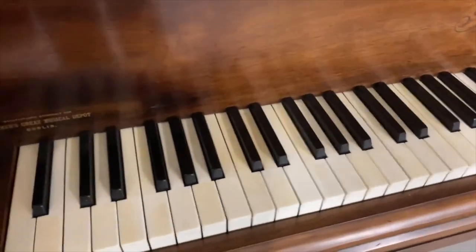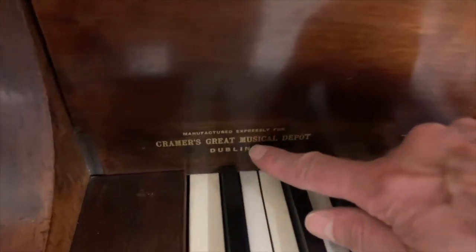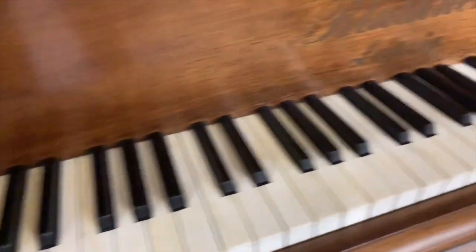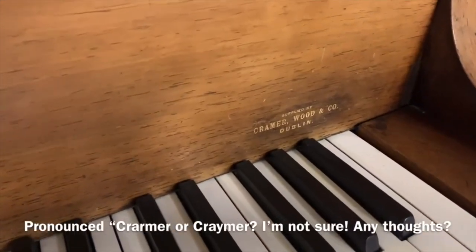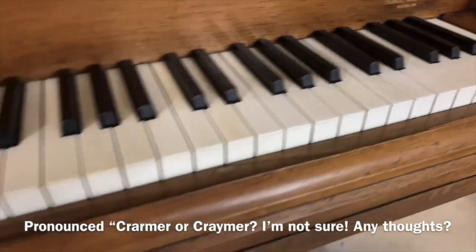For such beautiful pianos, Bluthners were really keen on them. There's an original sticker from Dublin there. I think that's presumably the original seller. We have another sticker on the other side. Let's see what that says. And that's also Dublin, Cramer Wood & Company. Cramer's a piano maker as well, so I wonder if it was them.